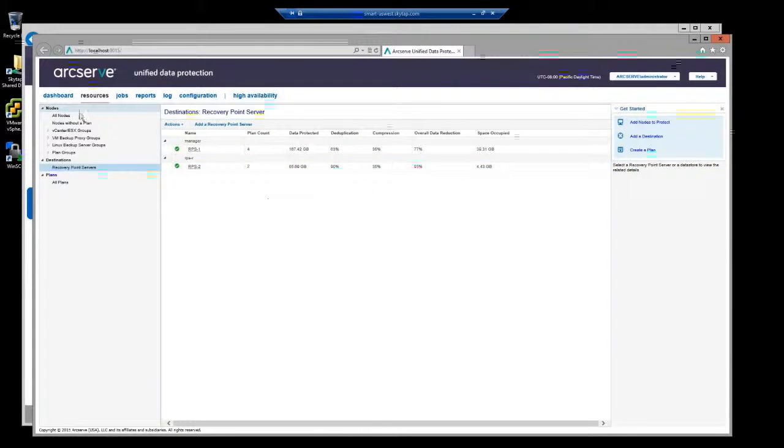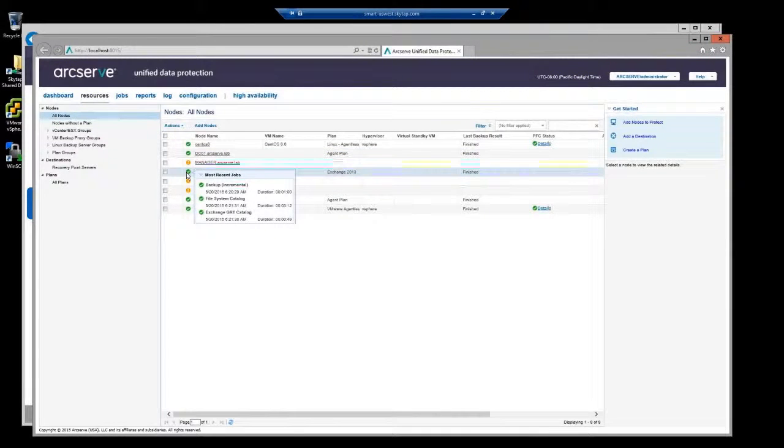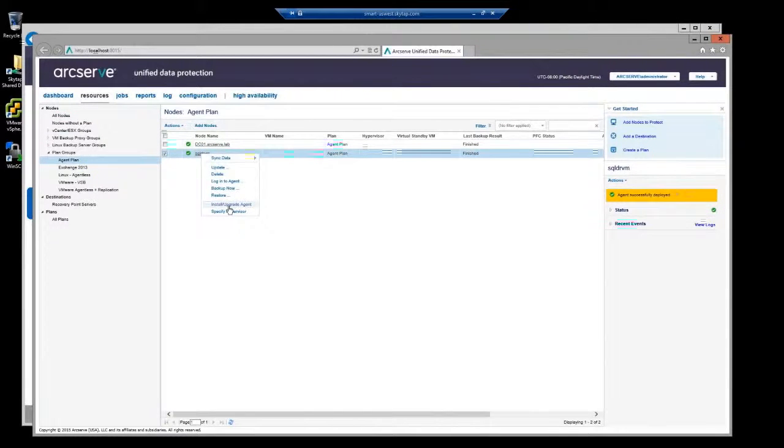But basically to manage the product, once you have your plans set up and you've registered your systems, you do everything right from here. You get a heads-up display. You can have special groups if you want to group your servers together. Like for instance, the plan that I created, this agent plan, has the 2 servers in it. So I can manage it from here and just right-click on the server and say log into the agent.